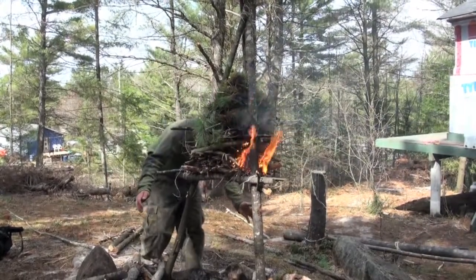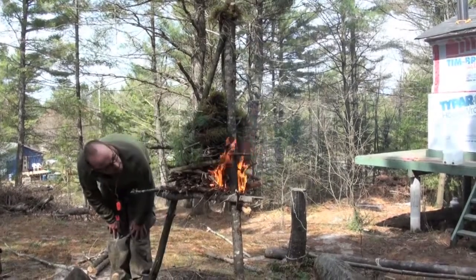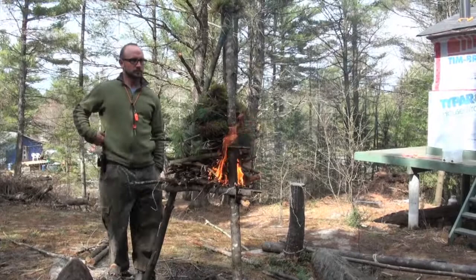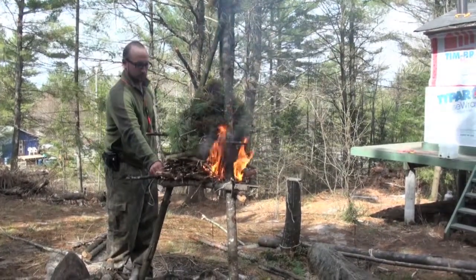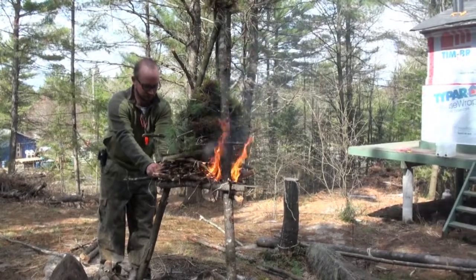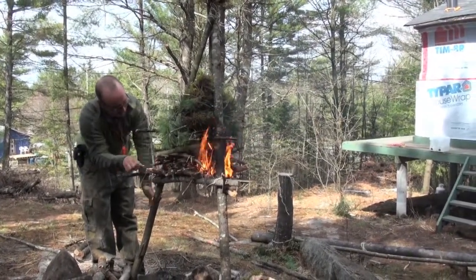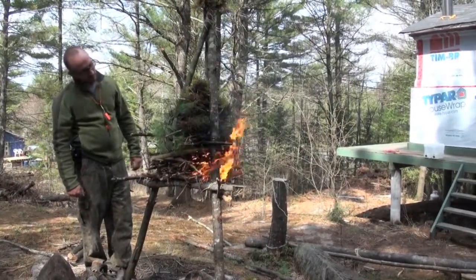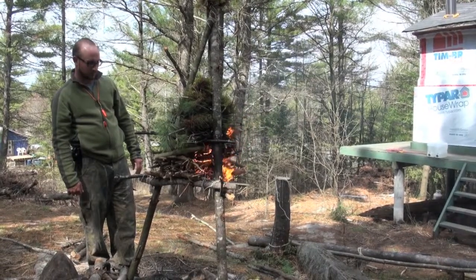Hasn't been windy all day until now. I know, eh? Right until now. Yeah, just before we light it, it starts having a windy day. Let's see how long it takes. It's made its way to about the middle of the tinder.